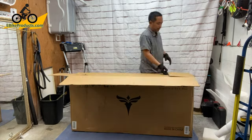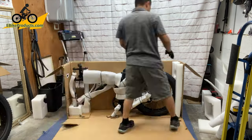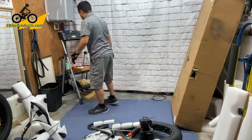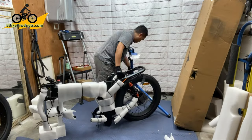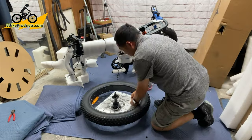Putting together the ENGWE X24 was a lot easier than I thought it would be. When it comes to ENGWE bikes, they don't ship all of their parts as assembled as some of the other e-bikes I've gotten in the past, because they want to make sure that things don't get bent during shipping. So you do have to put things on yourself.